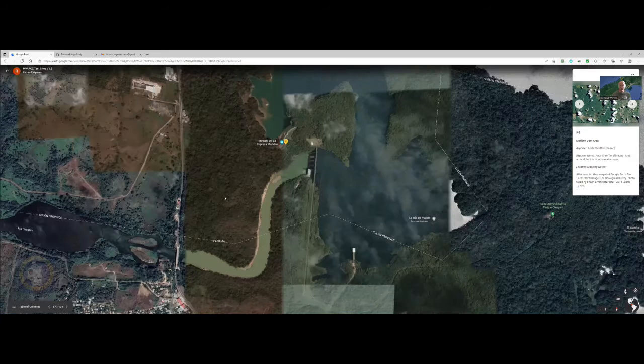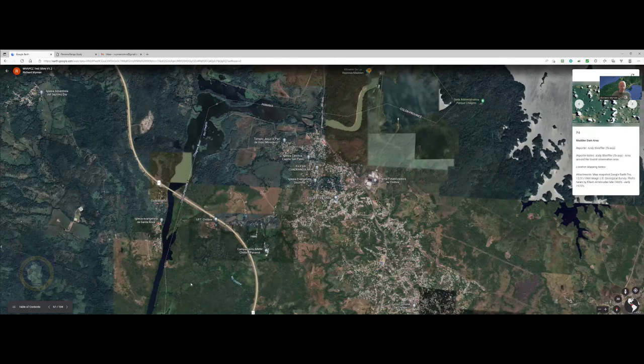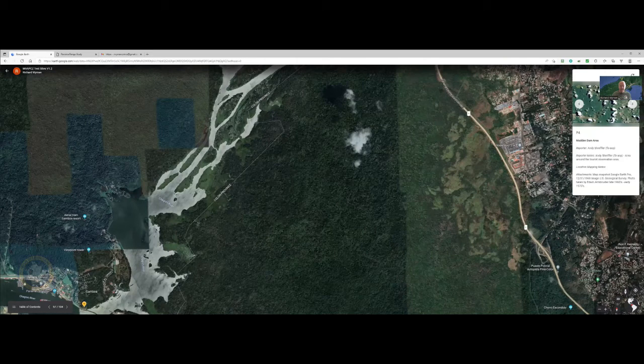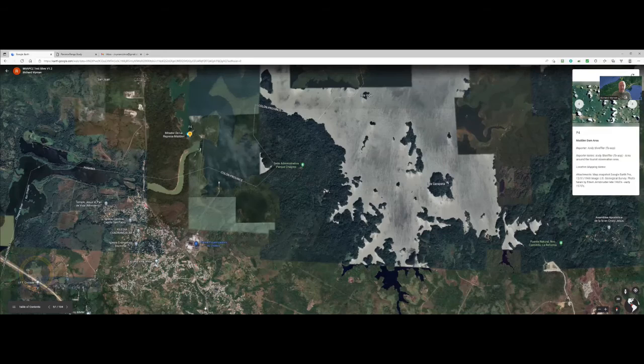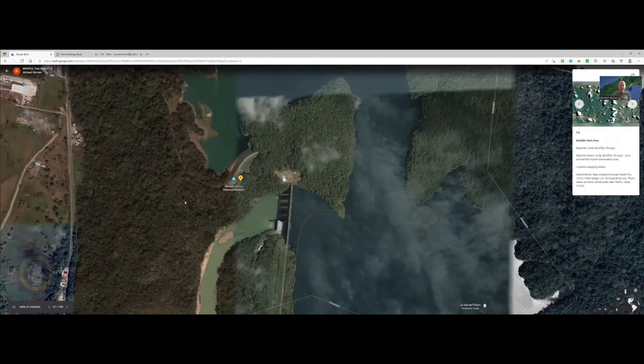So if I pull out some, the Chagres continues running down there, and if I pull out enough, we can find it running down here to Gamboa that we looked at earlier. Let me get back. Again, the area itself is an area of dense jungle.